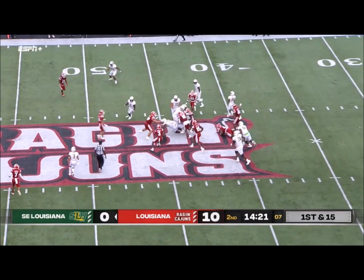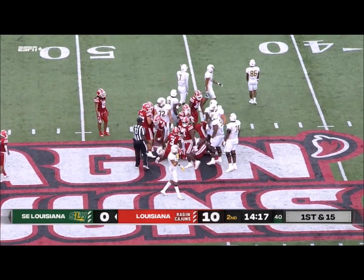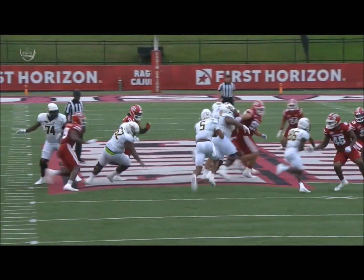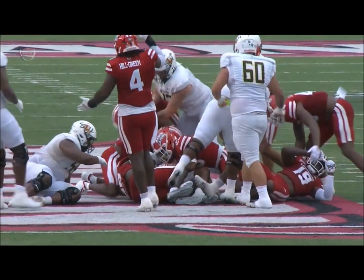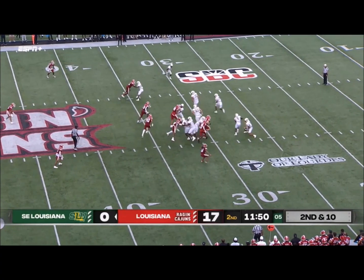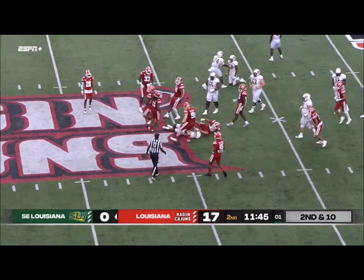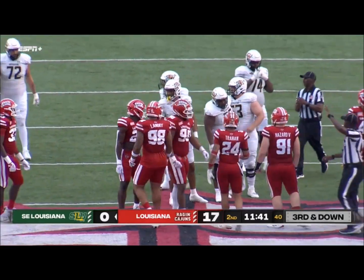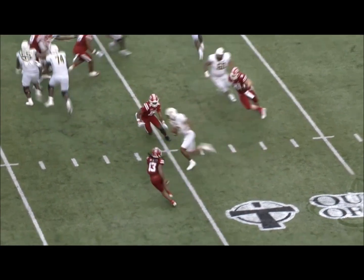Johnson will keep it himself, and he will bowl his way against a slew of Cajun tacklers. Both combined on the tackle. 2nd and 15. There's a hole there for just a second, but Eric had closed. Johnson will keep it himself. He'll cut it upfield, shed a couple of tackles, and he'll pick up pretty good yardage. Keeper by number 5, Cephas Johnson III. It's up about 7, and he's got another 3rd and manageable.